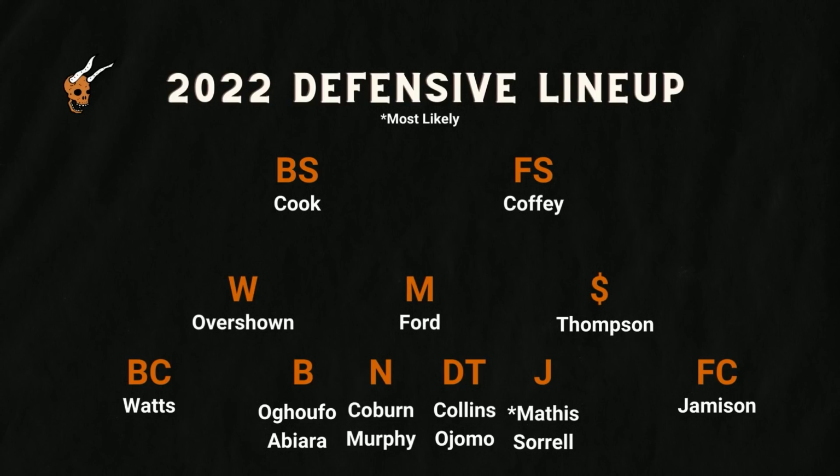Tackle. Oh, I raced into this one. This one's maybe even tougher still. I think Ojimo will. No, I don't think that. I think Collins will ultimately steal that job from Ojimo. The Buck weak side in position. I think Ogofu will hang on, but I'm curious about Abiara.